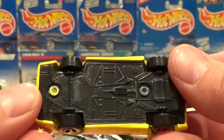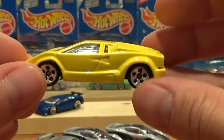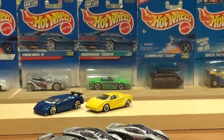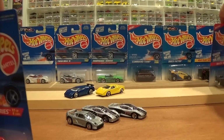Now this casting is still used to this day. A little bit of rivet paint, another good sign that this is an authentic $1 car. Again with those creepy little 5 dots. This one has a plastic base. Alright, let's just zoom out a touch here and moving on to how about we look at some race trucks.